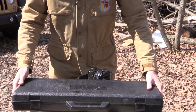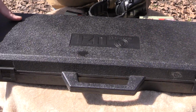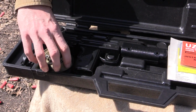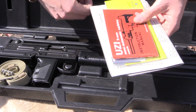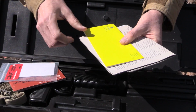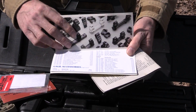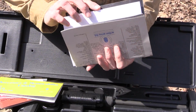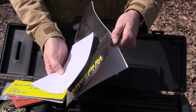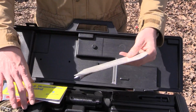Now, as you guys know, when I buy guns, I like to buy them in as original condition as possible. This is the original case that the gun shipped in. On the inside, this gun still has its original factory sling, all the paperwork that came with it, including the owner's manual, and the accessory catalog. This stuff just reminds me of my youth so much. And then, of course, some Action Arms, who was the original importer, some of their promotional materials from that era. So all this stuff would have shipped with the gun originally.